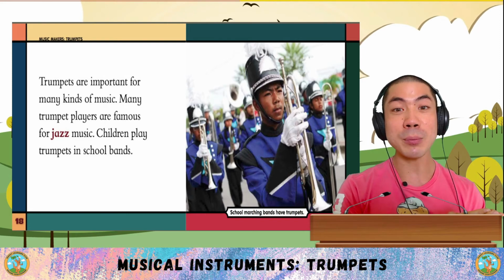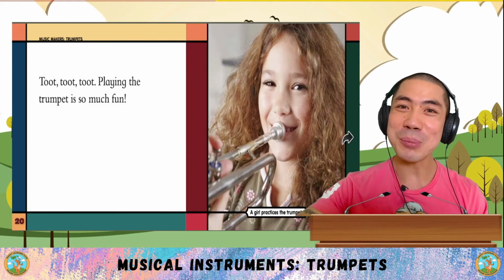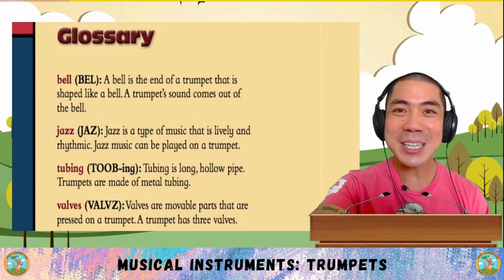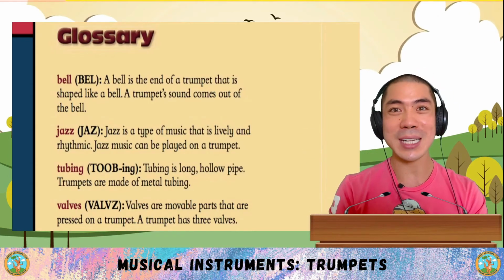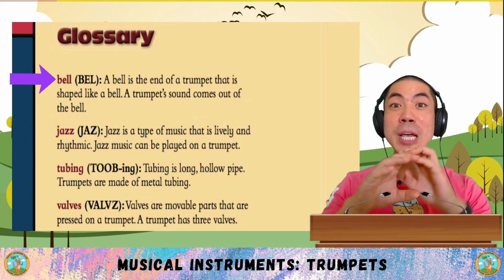Children also play trumpets in school bands like this. Toot toot toot. Playing the trumpet is so much fun. Now let's go through the 4 new words that we learned in today's book. The first word is bell, which is the end of the trumpet that is shaped like a bell.